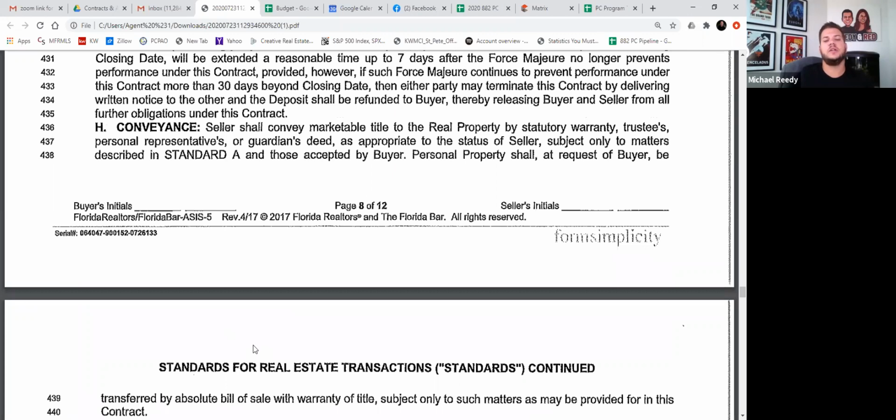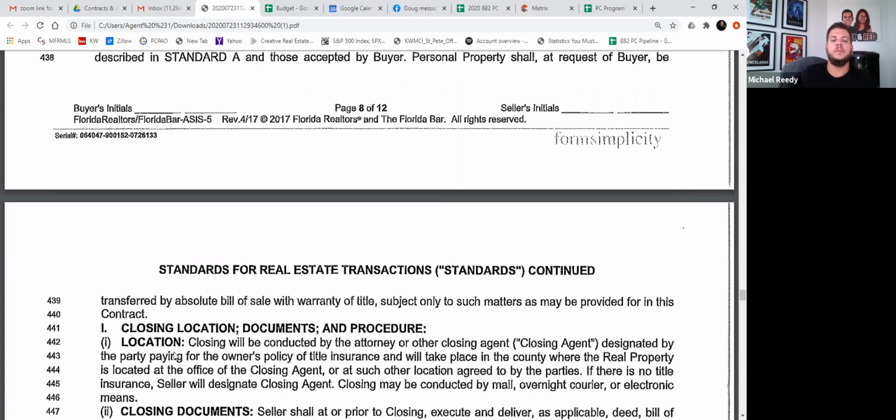Conveyances. The seller shall convey marketable title to the real property by statutory warranty, trustee's, personal representative's, or guardian's deeds as appropriate to the status of seller, subject only to matters described in Standard A and those accepted by buyer. Personal property shall, at request of buyer, be transferred by absolute bill of sale with warranty of title, subject only to such matters as may be provided for in this contract.